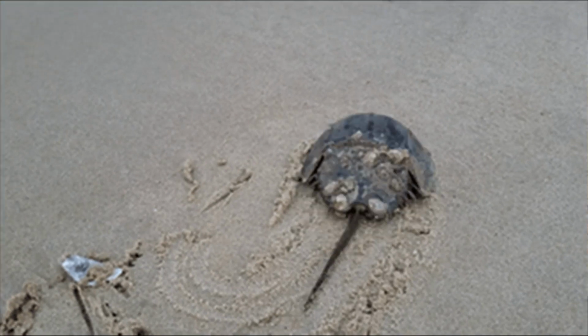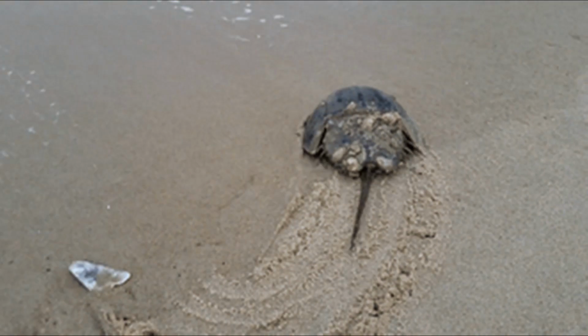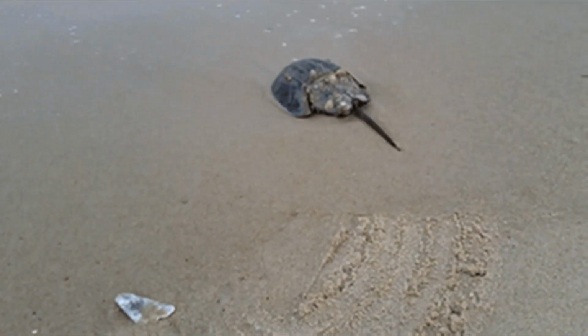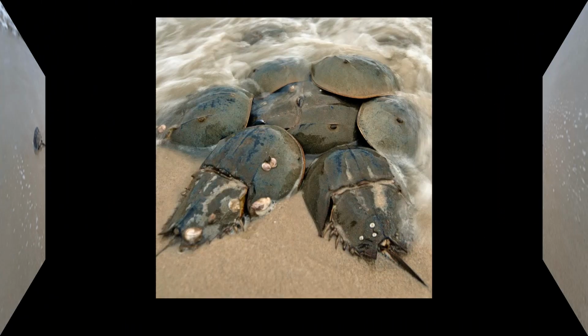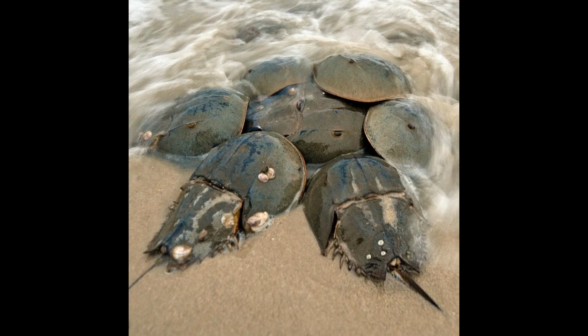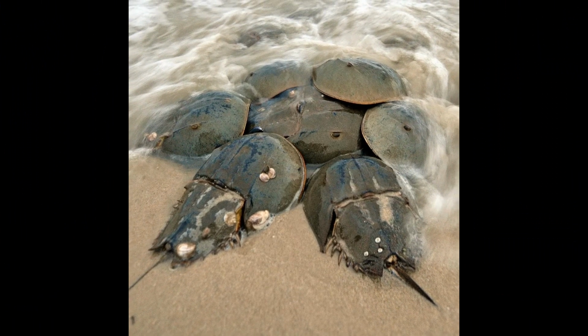The name Xiphosaura is derived from the Greek word xiphos, meaning sword, and ura, meaning tail, referring to the long, sword-like tail or telson found on the horseshoe crab's abdomen. The telson is used for steering and helps the horseshoe crab to right itself if it gets flipped over.